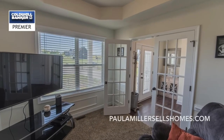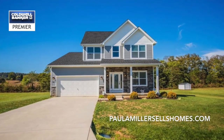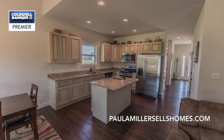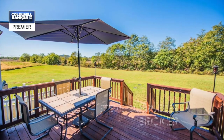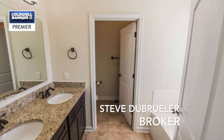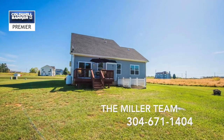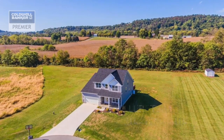This four-bedroom, two-and-a-half-bath home has 2,133 square feet. It includes a main floor office and a large second bedroom upstairs. There is also a huge unfinished basement, private deck, and an expansive rear yard for outdoor activities. This home is located at 356 Chisholm Drive South in Hedgesville, West Virginia. Contact Paula and Adam Miller of the Miller Team.